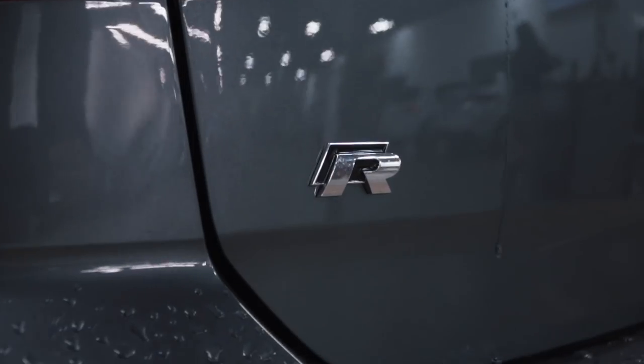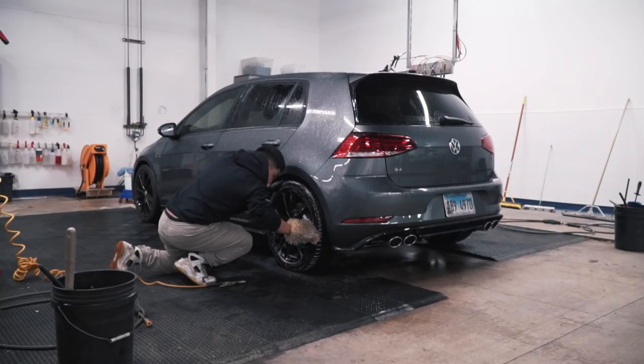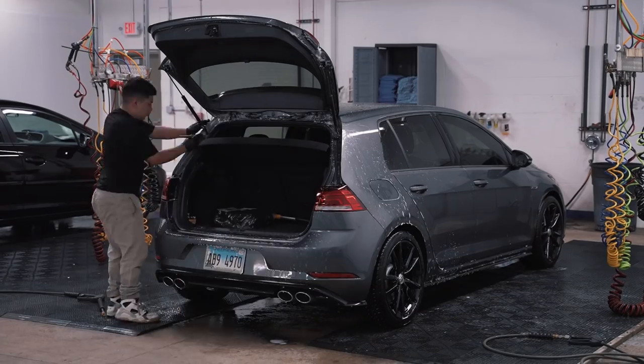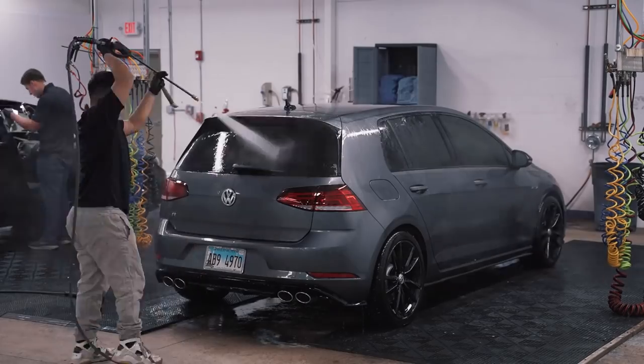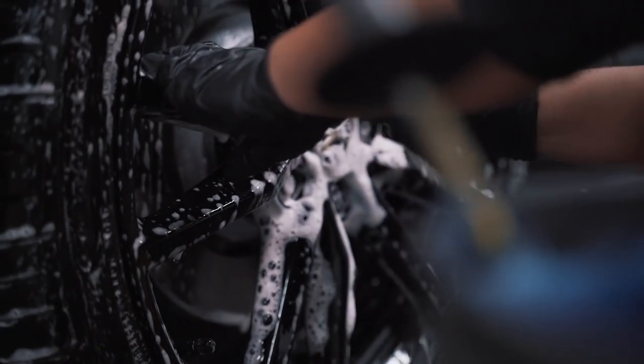They're gonna do a full front clip on that, which is pretty intensive on those front bumpers on the Golf R's. We're gonna add some door cup protectors. It's gonna go back to detail. We're gonna finish the rest of the detail, and then it's gonna see Crystal Serum Ultra Full Exterior.